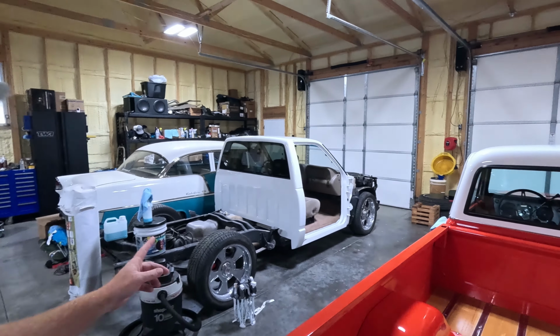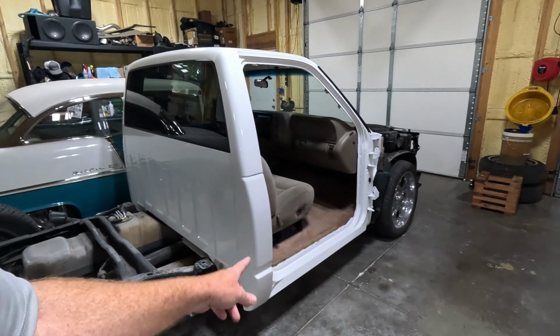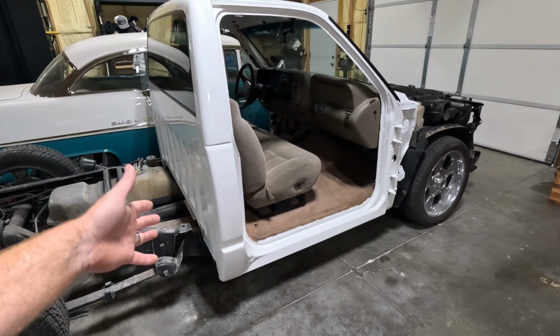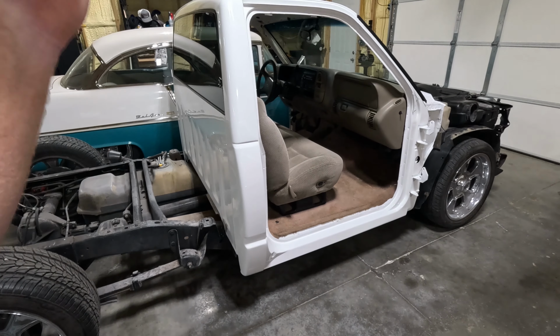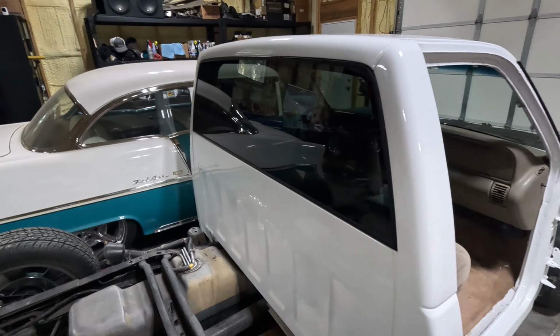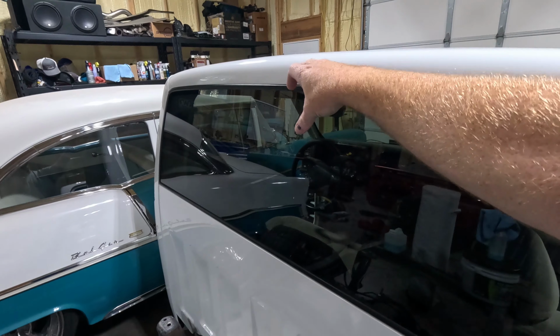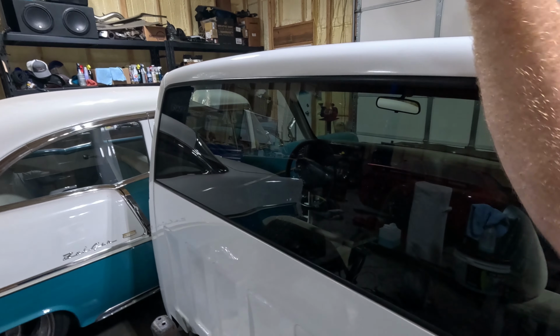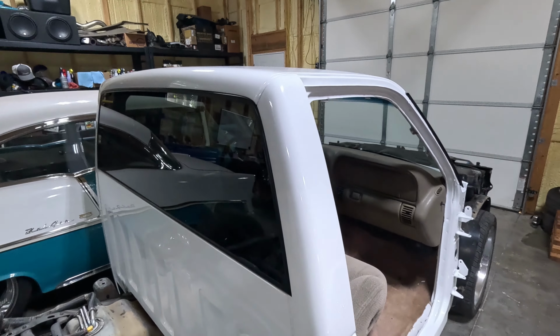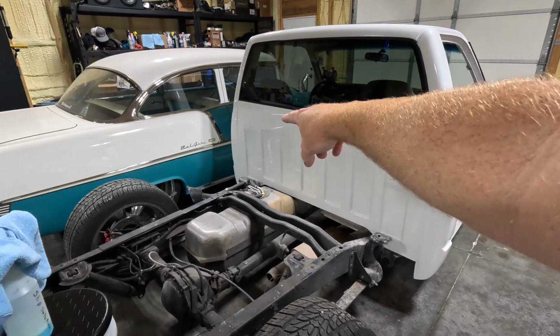So let's talk about some of the stuff that happened when he did the cab. We had a couple dings in the rockers, but the rockers were solid. Cab corners were solid. No rust on this truck. But as far as the back, he shaved the third brake light. Remember, we put a new third brake light in, but I had him shave that. I wanted to get rid of that completely. The other thing he did was it had some stereo holes from speakers in the back.